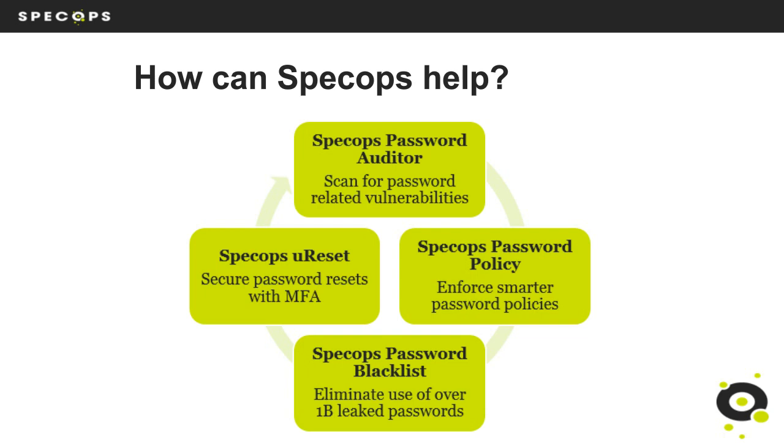And then on top of this, you can utilize the Specops Blacklist service to block the use of over 1 billion leaked passwords. This list is hosted and it's continuously updated. Currently, it is a combination of various leaked lists that include Have I Been Pwned, the Collection 1 list, and many, many more.